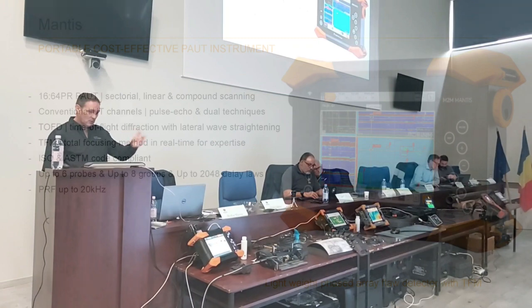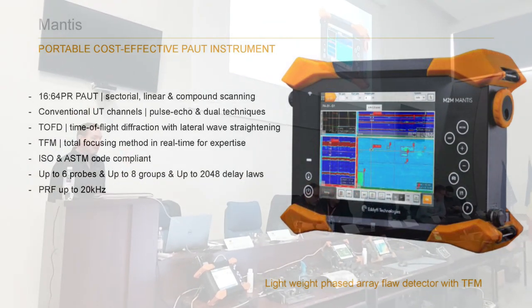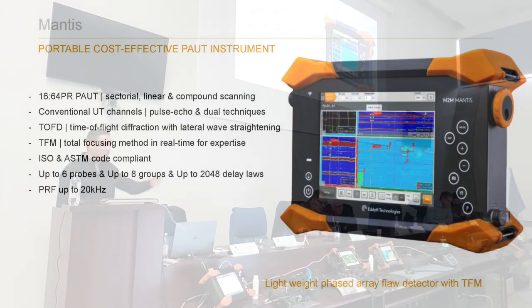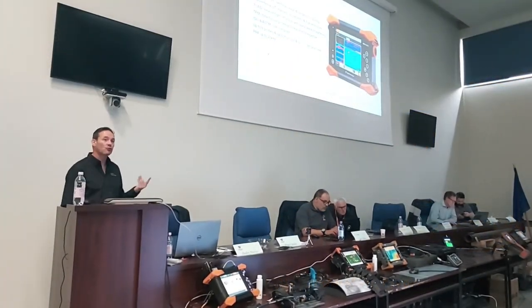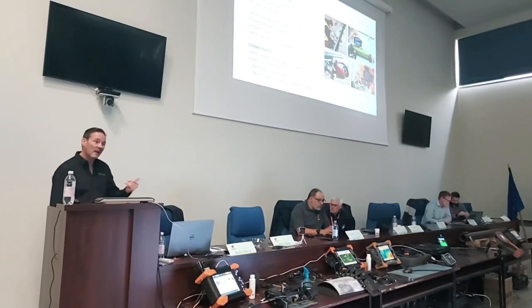We also have the remote units. So first of all, let's have a look at the smaller ones. Like I told you, this is the Mantis 16-64, can do TOFD, TFM, is fully compatible with all the standards, so ISO, ASTM, and EN. Up to 6 probes, 8 groups. Very nice piece of equipment. Can also do conventional UT if you want to, but then of course the equipment that Waygate is offering is much more cost effective for that, but it can still do it.